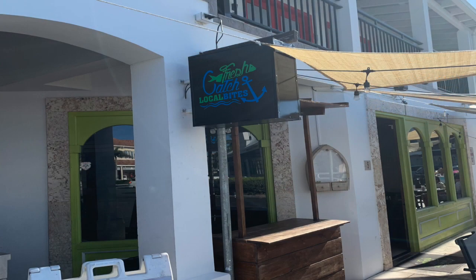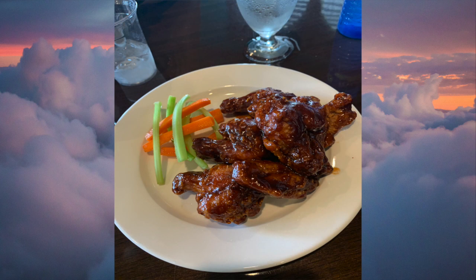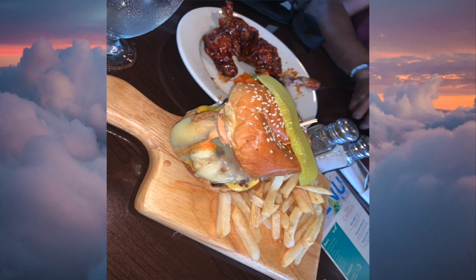This place was amazing. I mean, I still dream about this place. We had the conch fritters. It was really good. We also had some really good chicken wings. They did not disappoint. But the crown jewel was this burger that was topped with shrimp, and it was cooked on the grill. So you see that melted cheese. It was just really good.